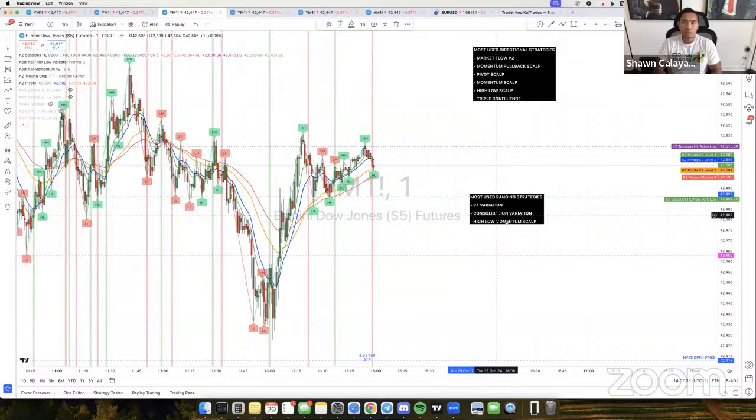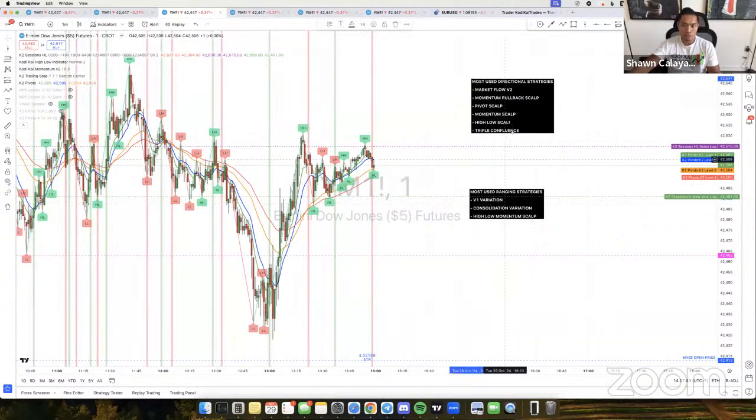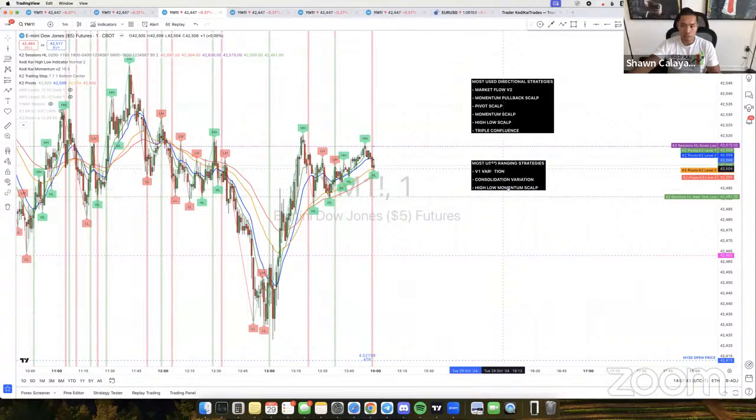For this session, we're basically going to review a lot of the strategies that we've used and a lot of the main strategies that people are still currently using. As you guys know, most of the strategies are very similar. They just have different entry price points. Some of them are market orders, some of them are pending orders, some of them are time-based orders. So these are basically the main ones here.